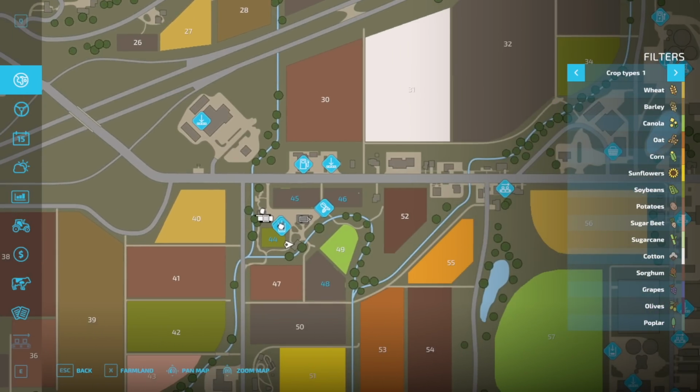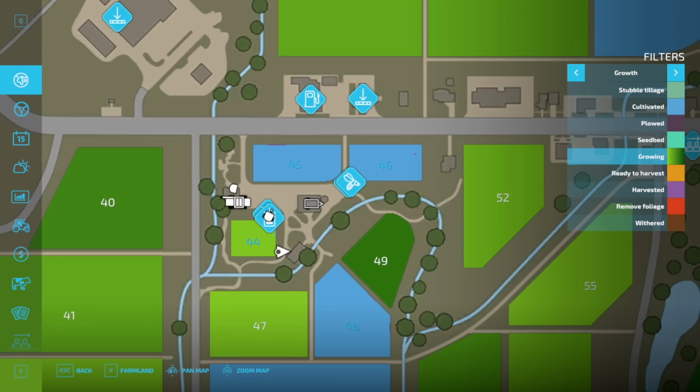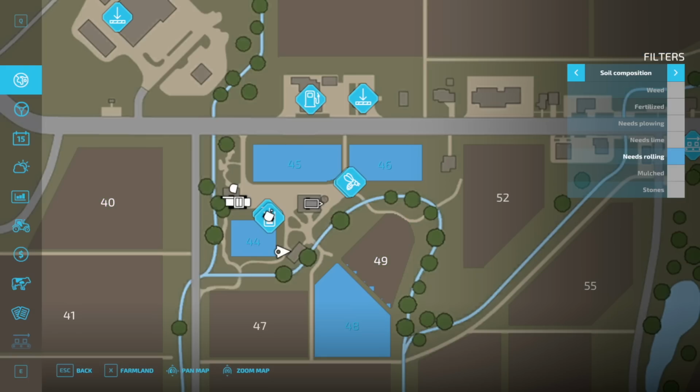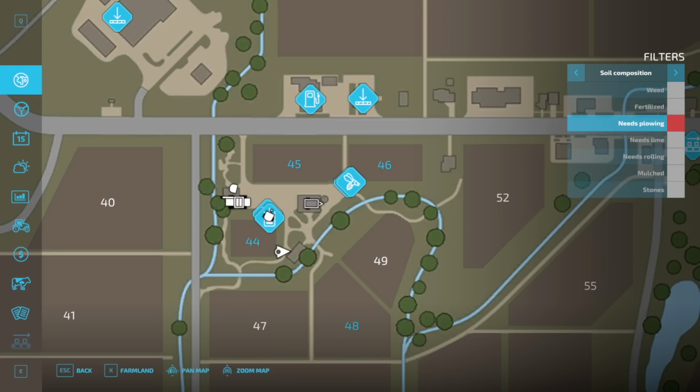We should now see field 44 with soybeans, and indeed it is. Going to take a look in here. It is the first stage of growth. And we don't have any weed issues. It needs rolling. It's very well fertilized, actually, which is fantastic to see. I thought I'd have to hit it again, but I don't. Doesn't need lime. 45 actually does need lime.